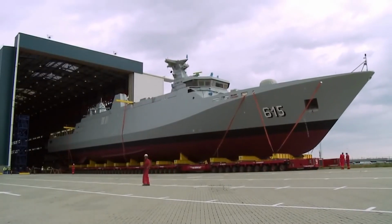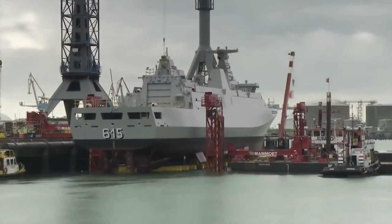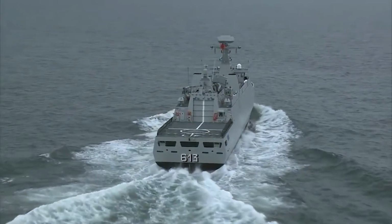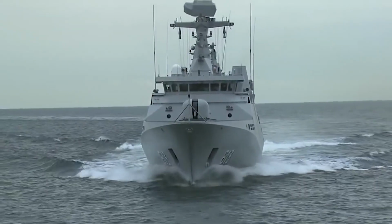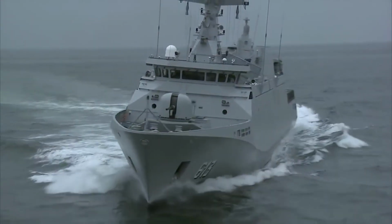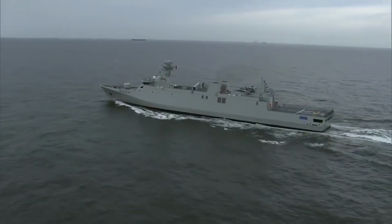The next Corvette on our list is the Sigma class. These class of corvettes are built by Damen Scheld Naval Shipbuilding of the Netherlands and are intended primarily for export sale. The class is currently in inventory with the Indonesian Navy, the Mexican Navy, and the Royal Moroccan Navy.